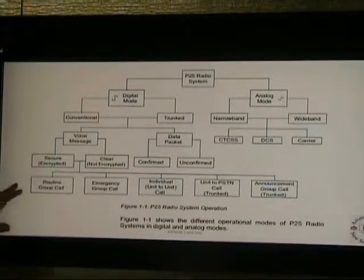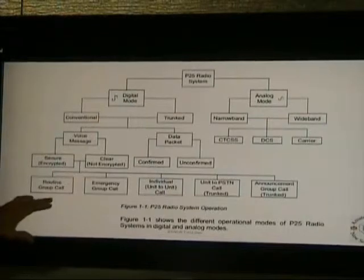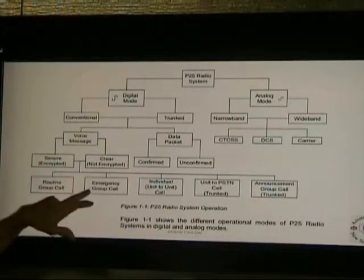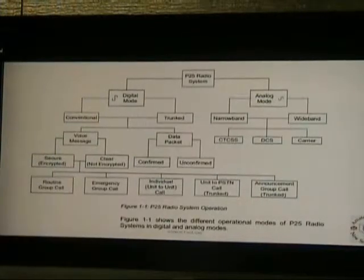And then there's a whole group of calling methods which the radios are capable of, notably the emergency group call, and the protocols all set up to connect you to the public switch telephone network.